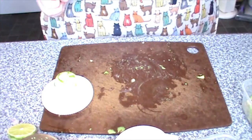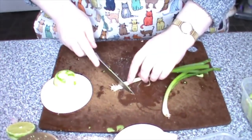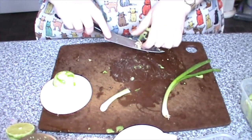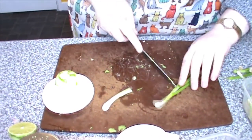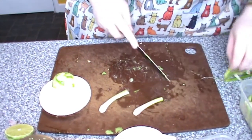I think these are also called scallions in America, maybe. But I don't need all of them, so I do end up wasting them, which is a bit of a shame. But yeah. So top and tail. And you can cut very far into the green part, but I do prefer the white parts. So I usually cut up to just the point where it's starting to split into many stems.